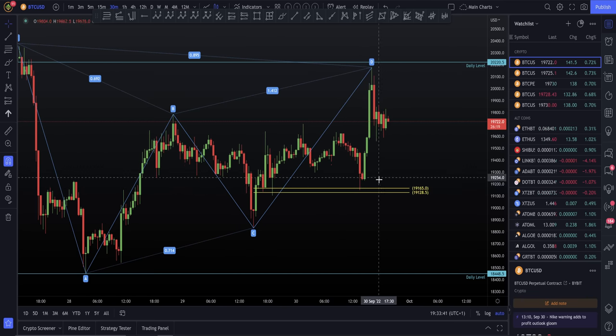When I'm overall expecting higher for the harmonic, this was your entry, right? You got that rise to the upside, you hit the target of the harmonic. So what are we looking for next?